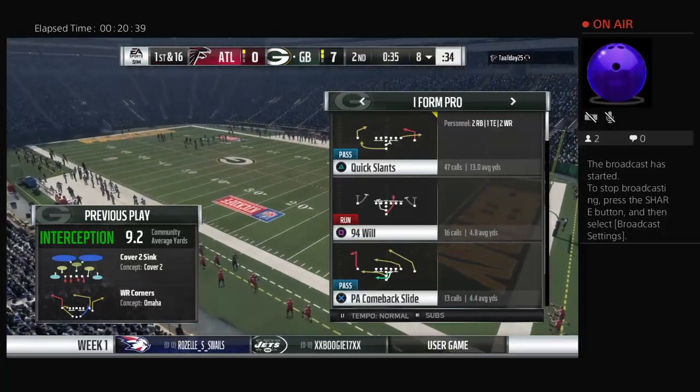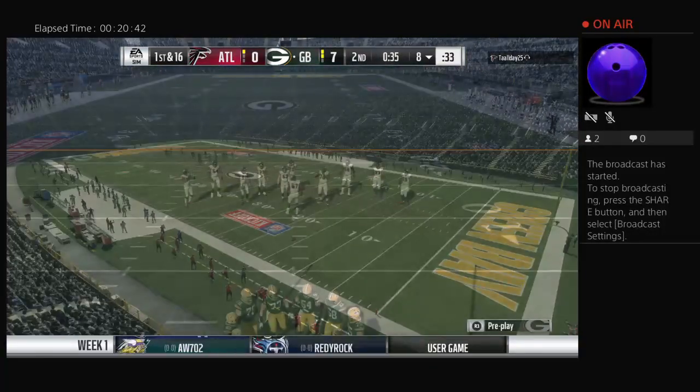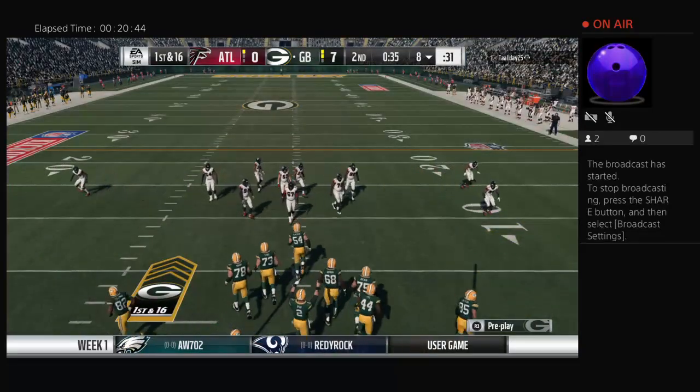It's too bad, isn't it? They were feeling pretty good about it. The only people celebrating? The guys who just gave up that play.